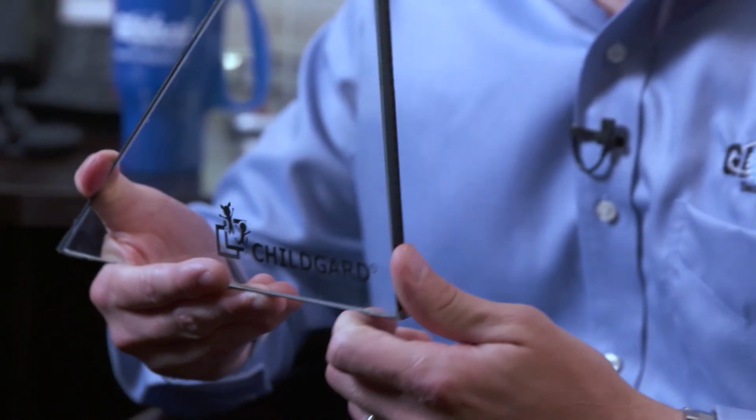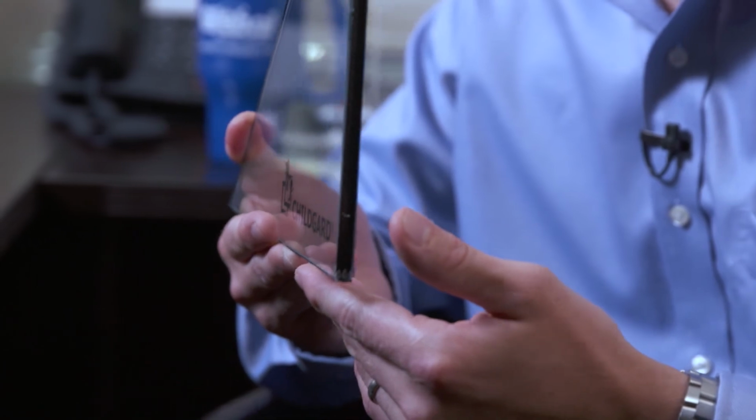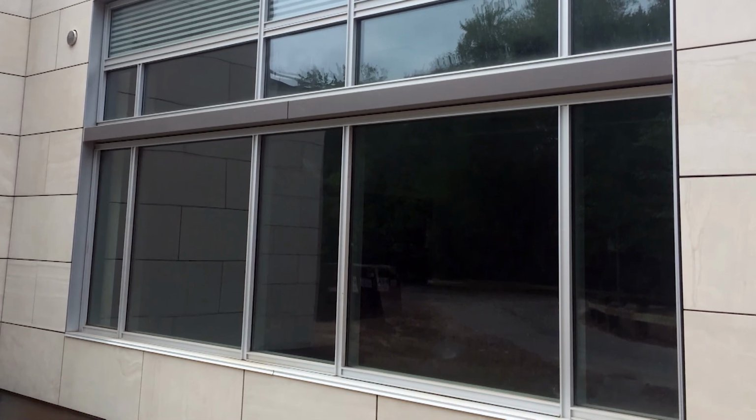This is an example of Child Guard security glazing. It's actually thin by design. We can combine that with various tints and an airspace with a low emissive coating to reflect the sunlight and give the building some solar performance and characteristics.